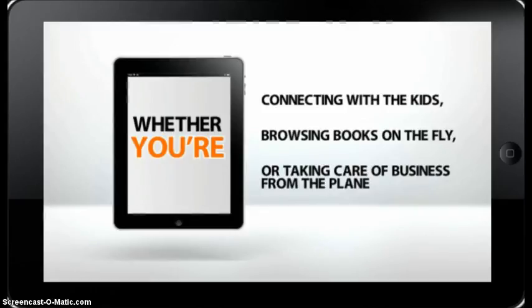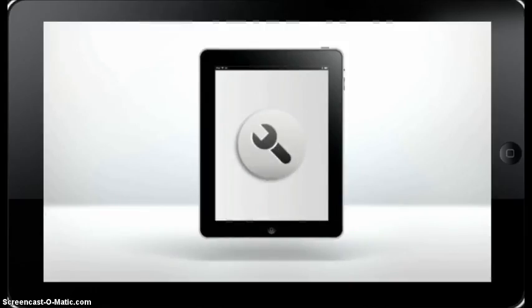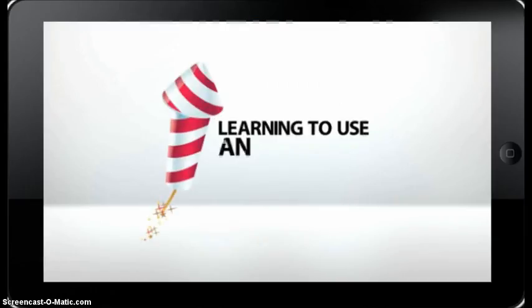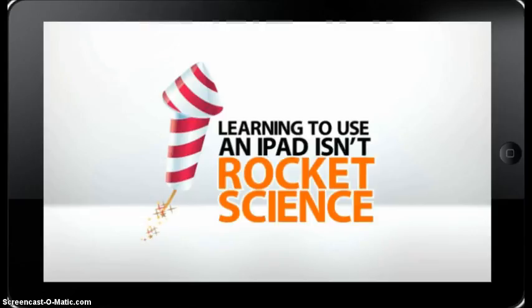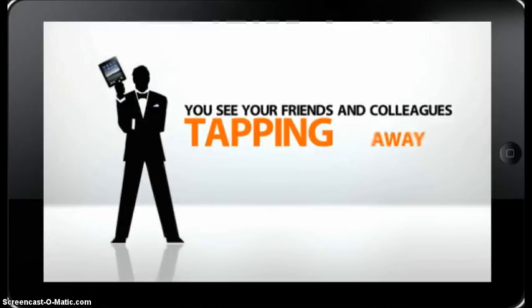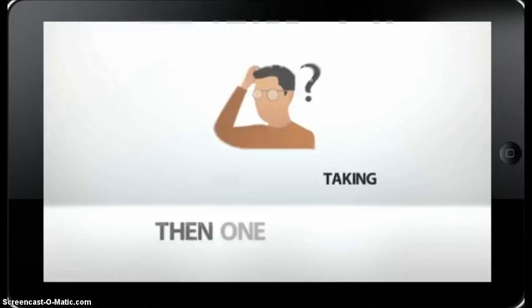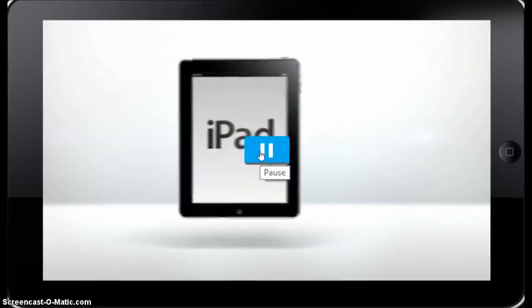But like any tool, it's useless if you don't know how to operate it properly. In fact, if you don't know what you're doing, you can end up doing more harm than good. No, learning to use an iPad isn't rocket science, but it's not always the easiest thing to grasp either. It can even be a bit embarrassing. You see your friends and colleagues tapping away as if they've been iPad sleuths all their lives. Meanwhile, you find yourself taking 2 steps forward, then 1 step back, taking 3 times as long to do something you know should be simple.